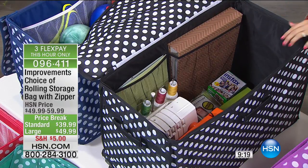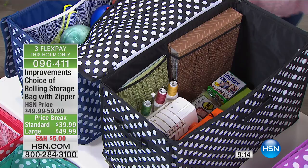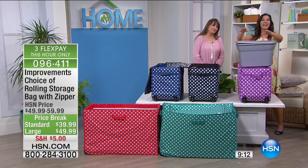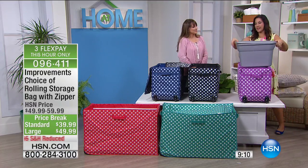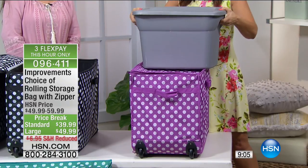You want to see shoes? I do. Oh my gosh, shoes. Look at this. I'm so happy you brought that up. Of course I want to see shoes. Okay, so this is what we're all used to. I hate these. They never close. I can't even close it right now.